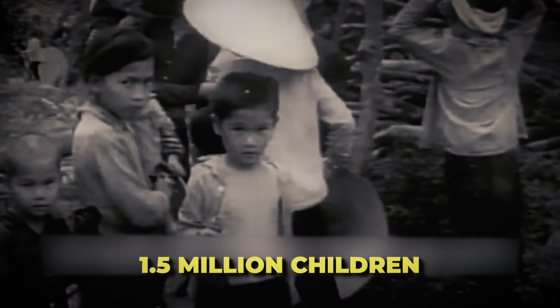New schools brought education to over 1.5 million children. Modern medical facilities provided care to hundreds of thousands who had never seen a doctor. Agricultural programs introduced new farming techniques and improved seed varieties to boost crop yields. However, these ambitious development efforts faced constant challenges from the reality of guerrilla warfare.